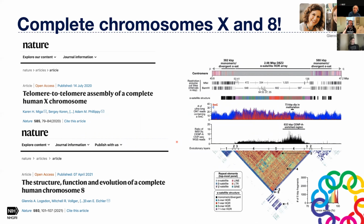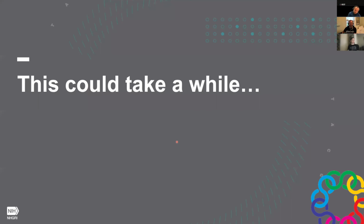And then in follow-on work, Lennis Logden, who is part of the T2T consortium, also finished chromosome 8 in a similar way, again, using the nanopore data kind of to figure out what the distance is between these unique structural variants or variations in the data to make a path through the complex repeat. And that came out also last year, but that's 2 chromosomes. The human genome, they took about a year each, and the human genome has 23 of them, right? So I don't want to really spend the next 20 years doing this, right?